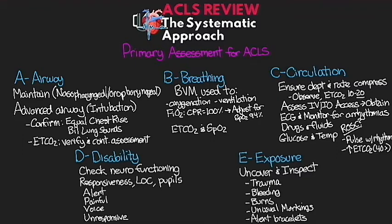Now, the key thing to remember with all of this that I just talked about in this primary assessment is that oftentimes, especially as you have more experience and you have more experienced teams, many of these assessments and their actions are going to be performed simultaneously and not necessarily in a step-by-step fashion.